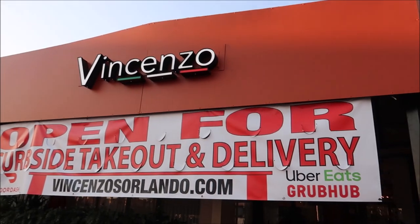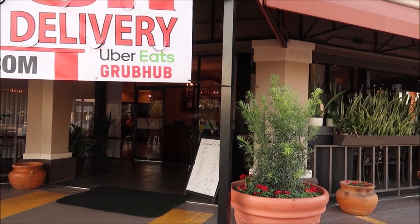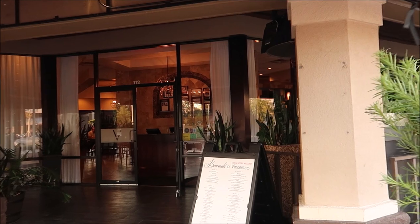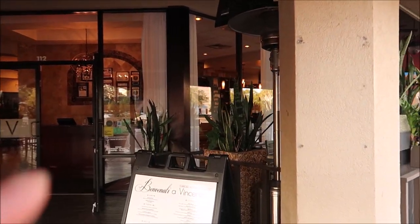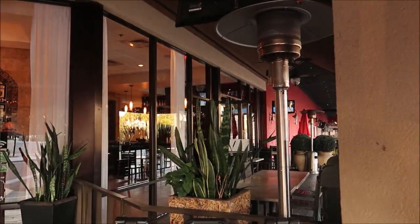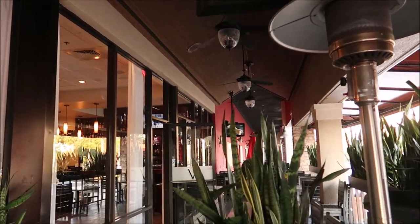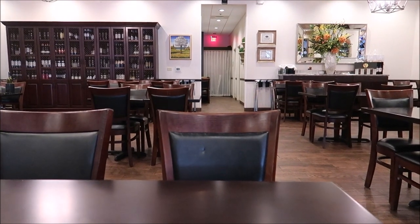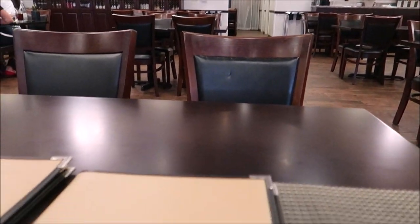They do have available seating. I think that they are abiding by the 25%. Everyone should, but they actually have a little added benefit because they have outdoor seating. I do want to dine inside though. Seems so strange to be in a restaurant and it's pretty empty in here, but look at the menu.